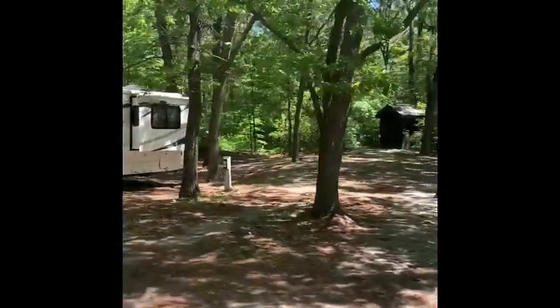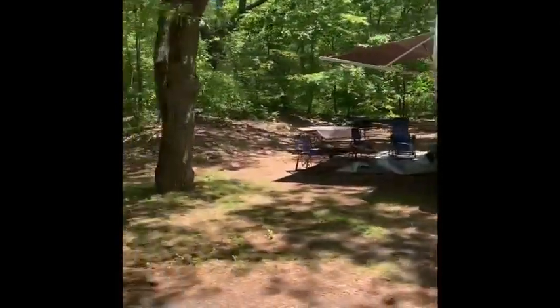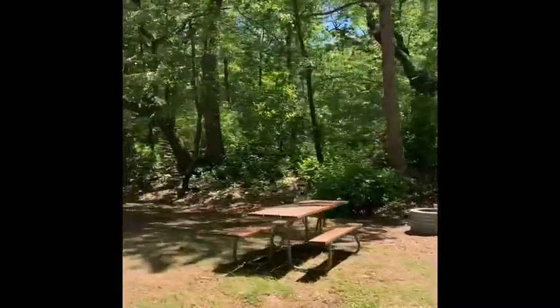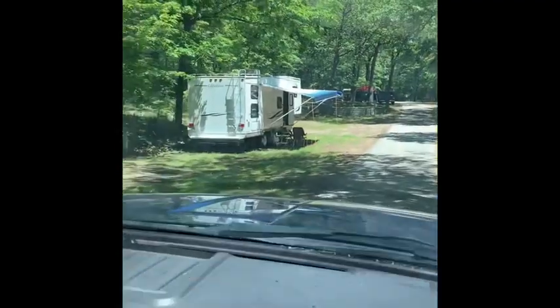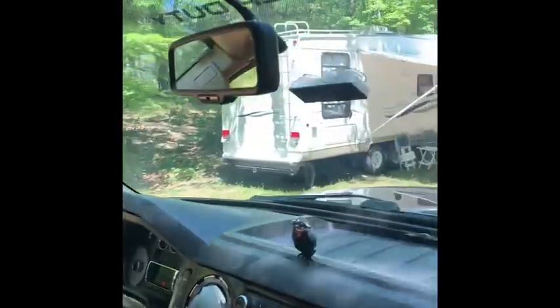They are nice and wooded. There is a vault toilet back there. These sites are 12, 14, 16. Like I said, they're not really deep at all right here. And then these are the ones across the street here. And again, you can see not deep at all.